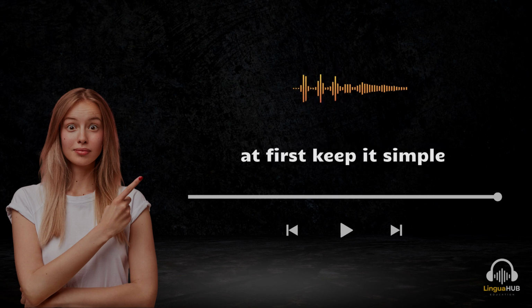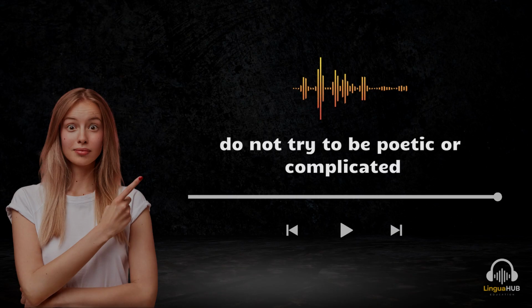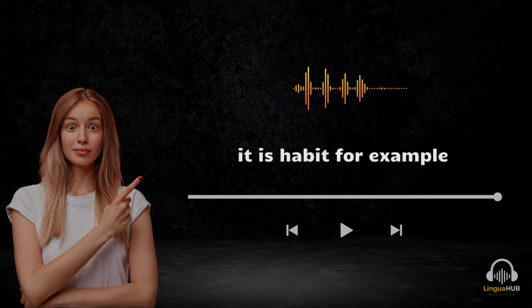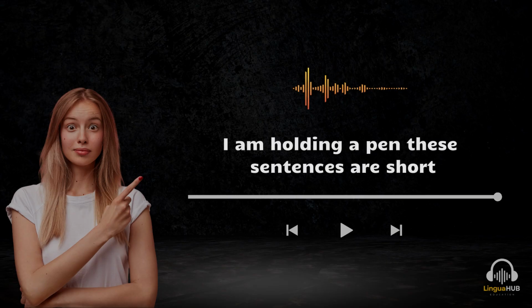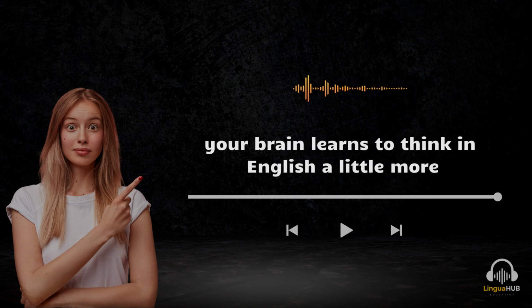At first, keep it simple. Use short sentences with easy words. Do not try to be poetic or complicated. The goal is not perfect grammar, it is habit. For example, "This is my chair. The window is open. The book is on the table. My shoes are under the bed. I am holding a pen." These sentences are short, but they are powerful. Every time you create a sentence, your brain learns to think in English a little more.